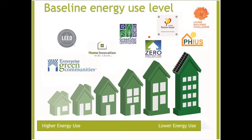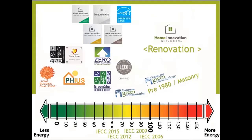So again, here's just a quick way to look at this: programs that have higher energy use as their requirements, and programs that have lower energy use as their requirements. Another way to look at it for low-rise residential is the HERS Index rating, higher number worse, lower number better. You can see your IECC codes, where they fall. You've got your Enterprise moderate rehab program, which falls at a HERS Index of 100. You've got your new construction Enterprise program, which falls in at 70, ENERGY STAR required. You've got ENERGY STAR, which is on that floating HERS Index, and LEED, on that floating HERS Index that sort of averages at 70. Green Star requires IECC 2015 or a HERS Index of 60 as its baseline, so it kind of floats around here. Zero Energy Ready falls in around 50.